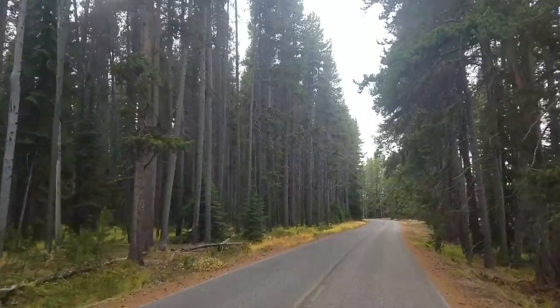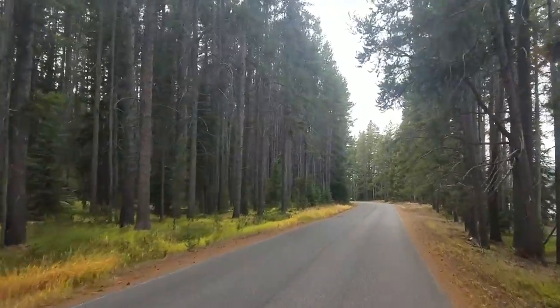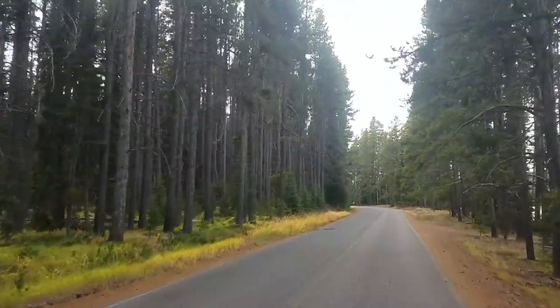So this is a little road here. There are a few cars on it, but not very many. It's much more peaceful than riding on the main road. Some beautiful colors here, just these yellows along the side of the road are really nice.